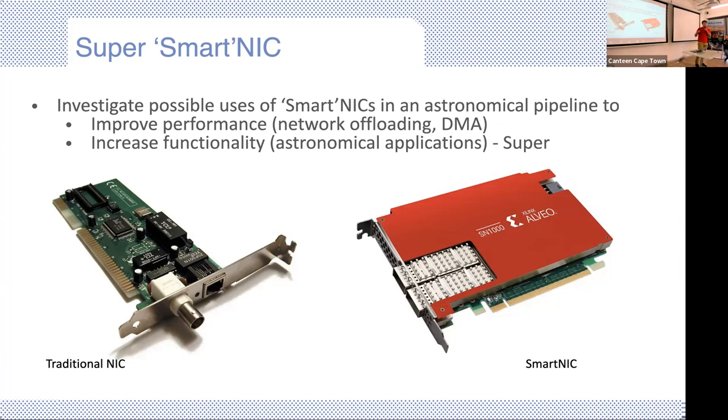There's also stuff being done around DMA. Basically the idea is you can copy the data directly from your NIC into memory, instead of going via the kernel and via the operating system. There's something called remote DMA. There are various protocols being developed and tried out that allow you to, almost from your source PC, send data directly to a location in the remote processor's memory space.